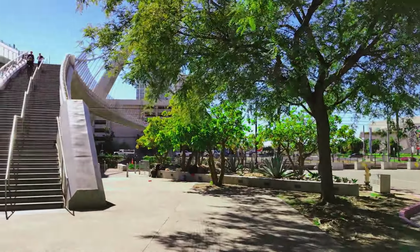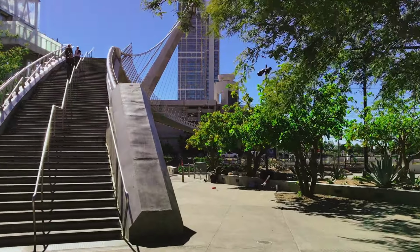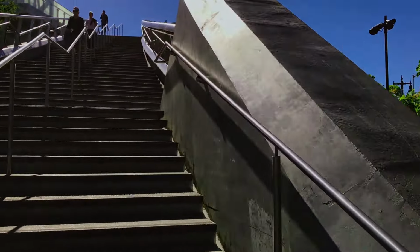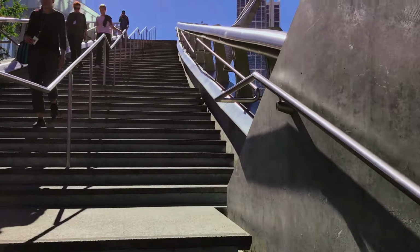So it should be Comic-Con chaos again. It's absolutely wonderful here in San Diego when Comic-Con is here. Fun times. Welcome to the death of America. Anyway, we are gonna go across this bridge here.